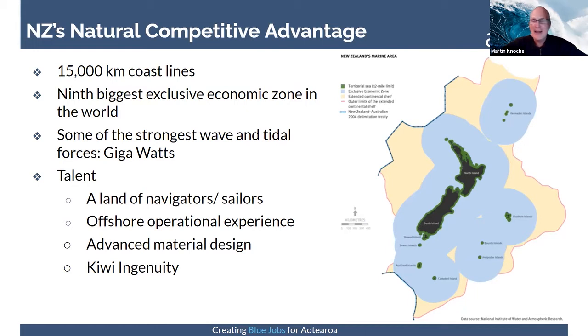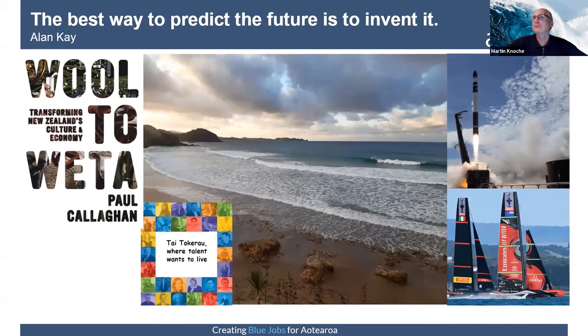Anyone who sails understands that at 10 knots of wind, you can go at 40 knots with a ship. That's pretty amazing stuff. And again, that kind of technology can be used to harness some of the power of the ocean. So even though we're a small country, we believe that it's time for us to play a bigger role in this area.